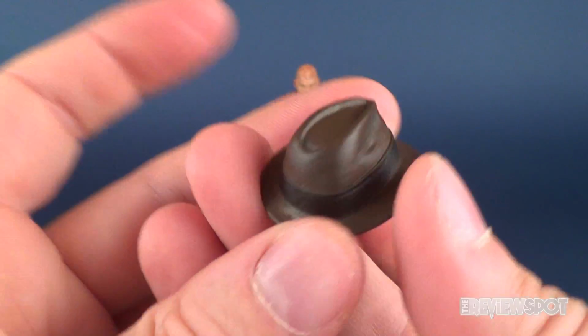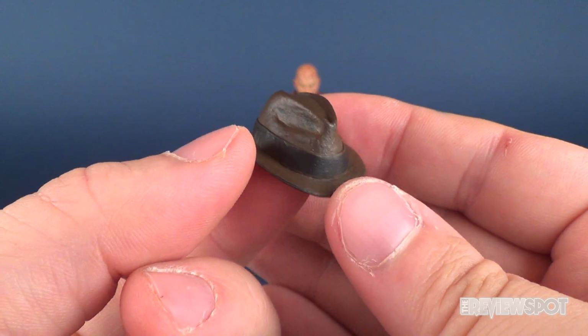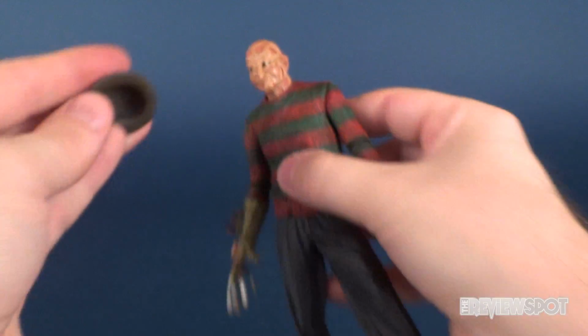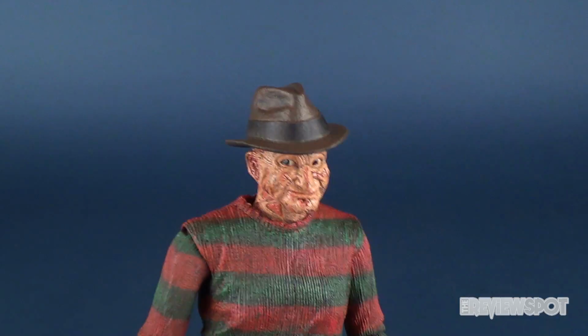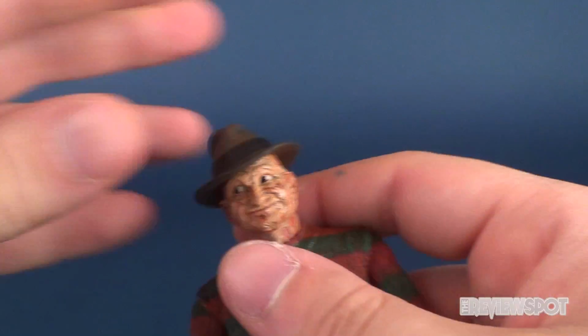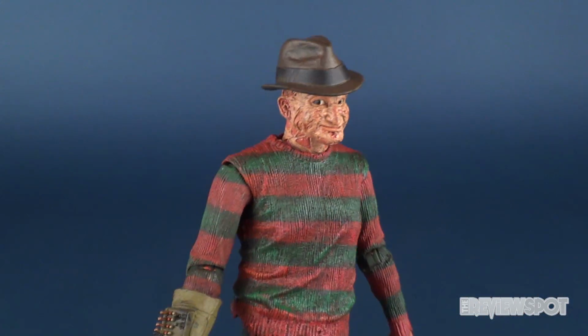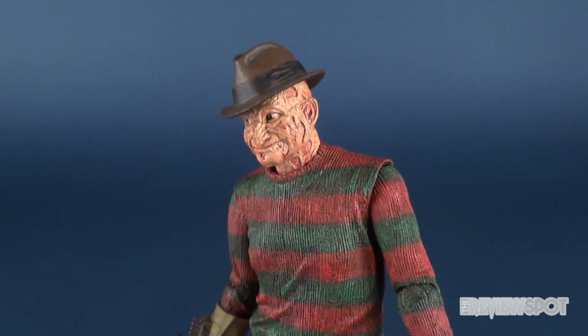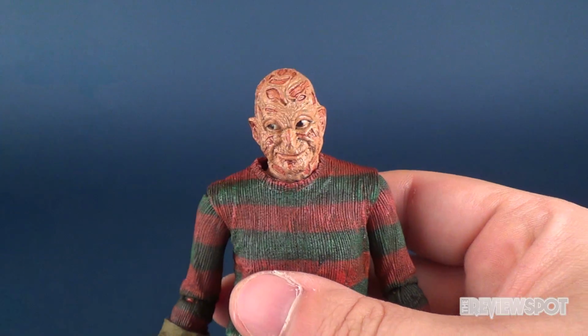Gets a little bit of shading, but for the most part relies only on a very light brown to get the point across. You can fit it onto his head. The laughable, comical state of Freddy Krueger, you can have the fedora slightly to the side and slightly down, so to speak. Again, it looks a little ridiculous, but I think a lot of it is more so for the face sculpt.